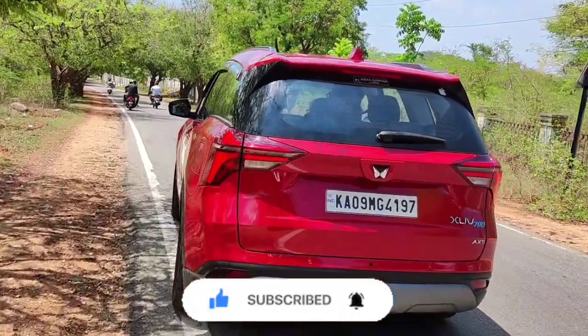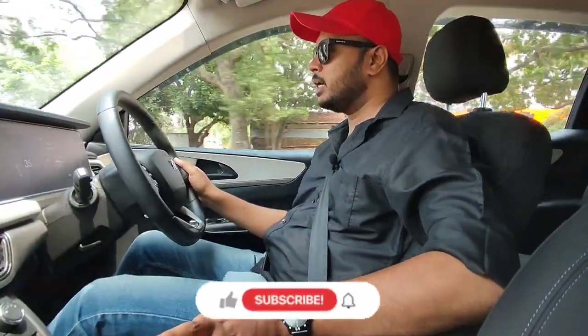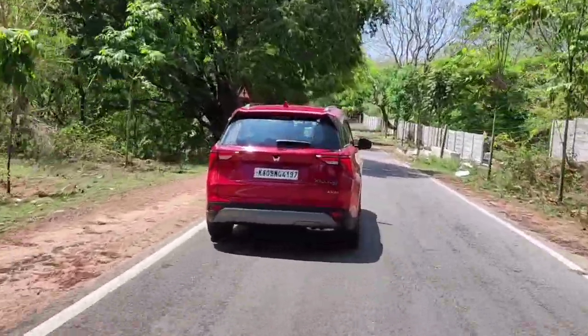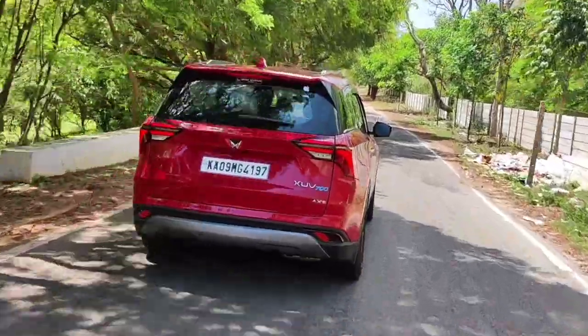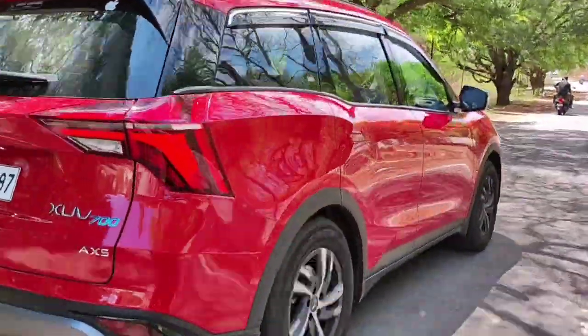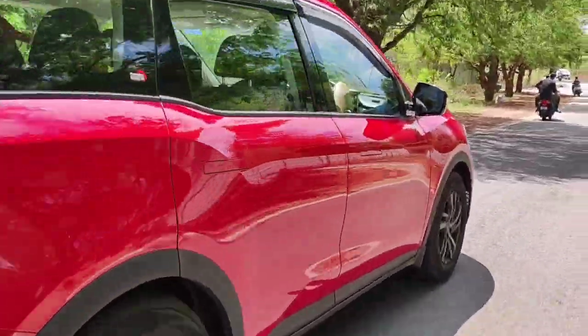Usually what happens when you drive a huge big car like this, especially a diesel engine, anyway this is a petrol one, what we observe in big cars is that the clutch and gear shift will be very hard, but in this car I'm not observing or feeling any such thing. It is as smooth as a small car.